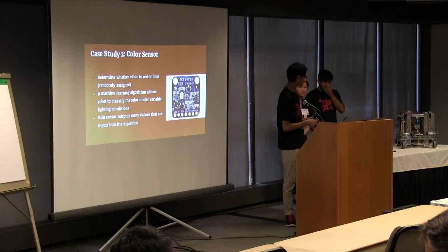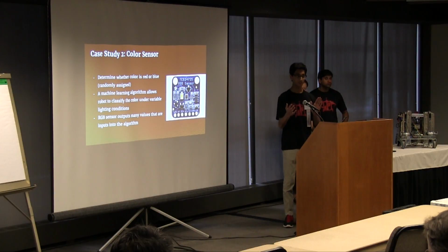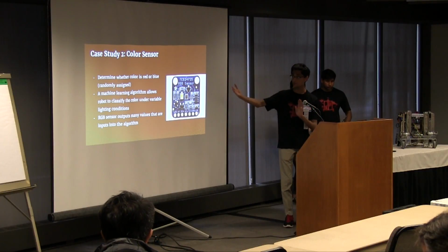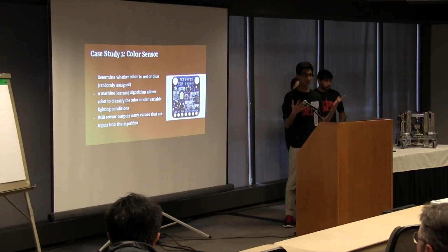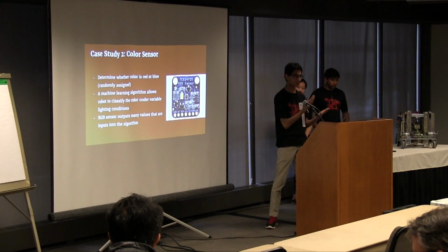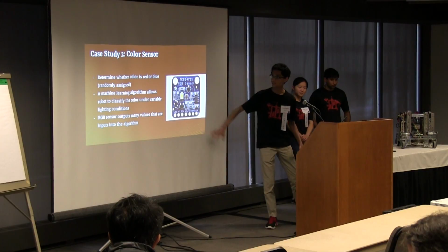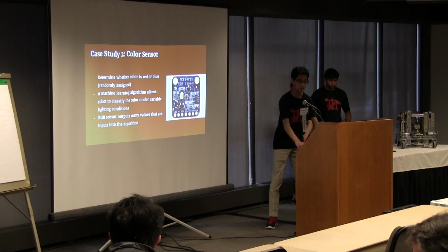The second case study is using a color sensor. Similarly, we are trying to use machine learning to classify a beacon into one of 2 options, in this case red or blue, using this color sensor right here. That's randomly assigned; that's variation in the environment. So what we do is we collect various data from the sensor. As I mentioned, RGB, hue, saturation, value, and alpha. These are the different features going into the machine learning program, and using this we can determine what color this beacon is.